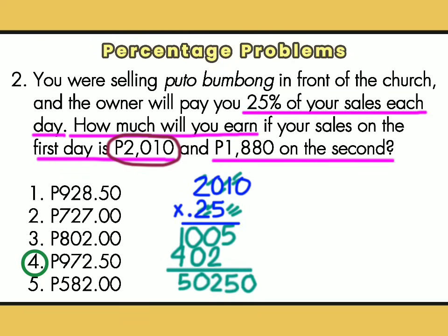May decimal form dito, so decimal form din ang sagot natin. Two numbers, 1, 2, so here, 1, 2. So 25% of 2010 pesos sale is 502.50 pesos. At ito ang amount na na-earn mo for the first day.